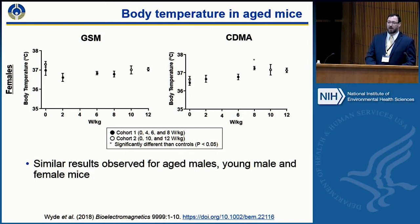We did see some statistically significant increases that were sporadic. As you can see here on the right-hand side, there was a significant increase at 8 watts per kilogram. But when we look at 10 and 12 watts per kilogram, we did not see any significant difference. And this is what we observed across the board in aged mice as well as young mice, regardless of the modulation that was tested.